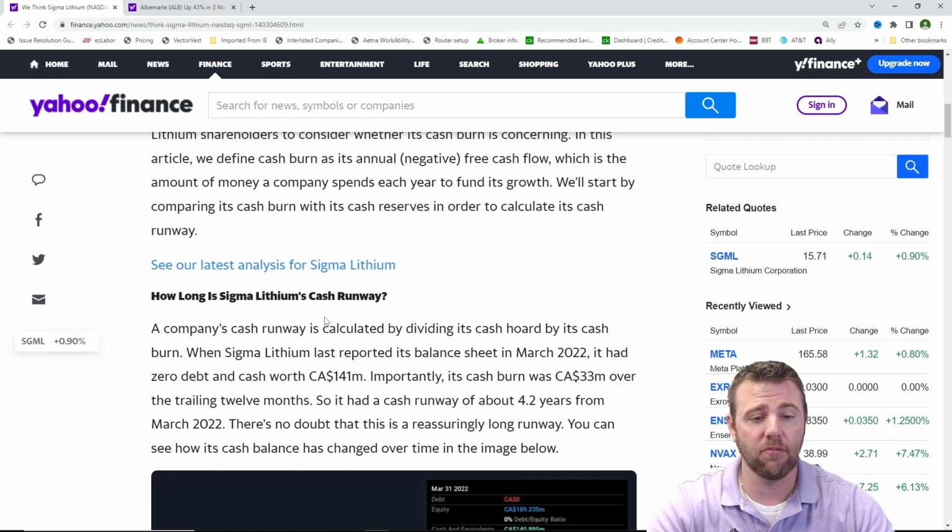Basically, cash runway is looking at the amount of money the company has on hand plus their annual cash burn. Right now, Sigma Lithium has roughly $141 million in cash on hand, and their burn rate is about $33 million every year, or over the last 12 months at least for this article. Therefore, it gives them a cash runway of a little over 4 years from March of 2022. So even if they keep this up without generating any revenue, they have at least 4 years of cash on hand to continue to operate and get their business started.